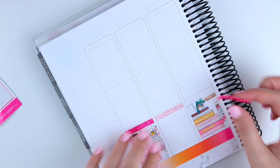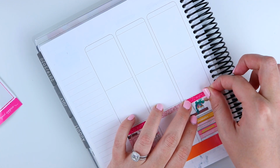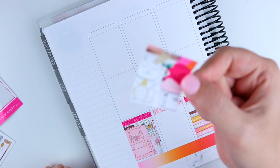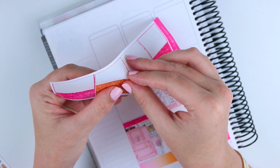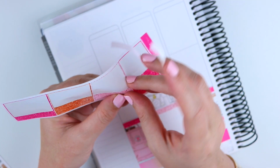I might actually go ahead and do the call for questions now. I'll wait a few minutes and then go in there and see what kind of questions people are wanting, but I'm gonna do this cute little cat pencil cup for Tuesday. Do orange, and then purple, and then light pink.